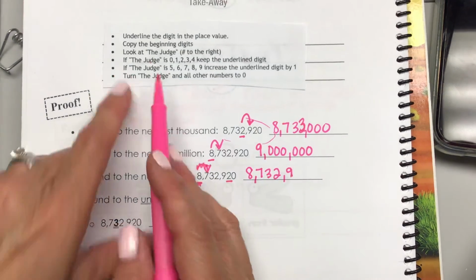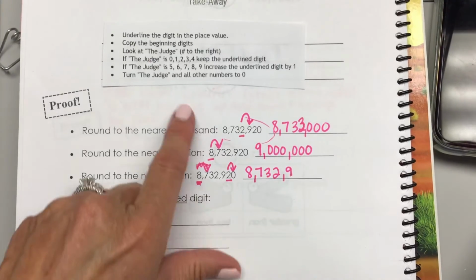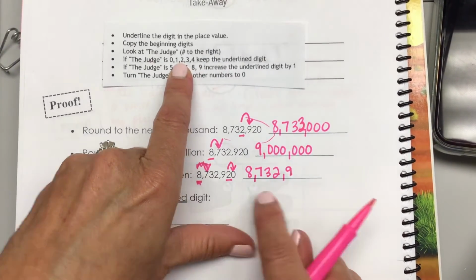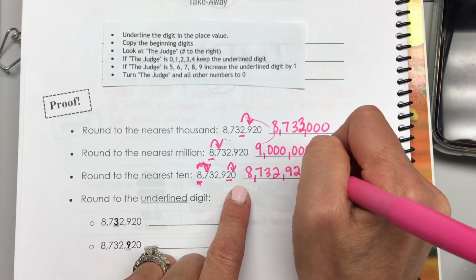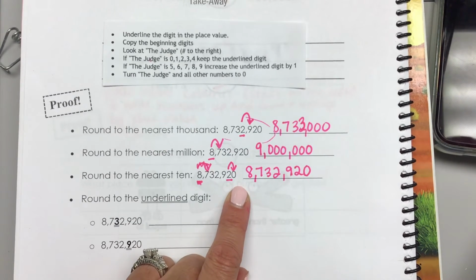Then, look at the judge. It's a 0. What do I do if the judge is a 0? Leave it, and then every digit after it becomes a 0. It's the same number.